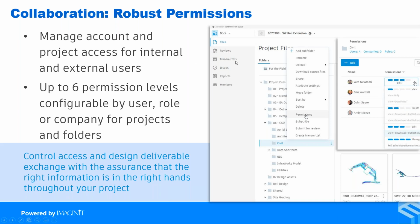These predefined roles make it very quick to access and assign these entitlements to different project members as they're added to the project. And these access permissions are automatically applied to subfolders as they're created as well. So if a civil engineering company has access to a civil folder, any subfolders within that will automatically be provided the same level of access as they have to the parent folder.